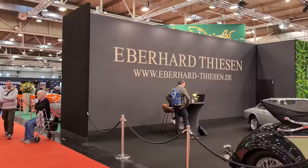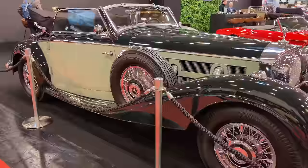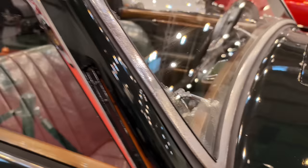Thiesen. More Thiesen. But we have some real big heavy hitters, including this 1937 540K Cabriolet A, two-tone dark green on light green. Wow. I don't know what happened with the chrome here in the window, but definitely some delamination. Maybe very original.